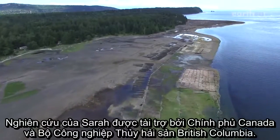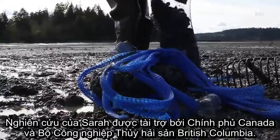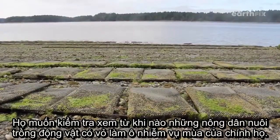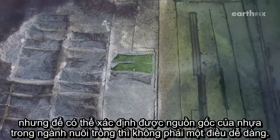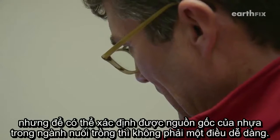Her study was funded by the Canadian government and British Columbia's shellfish aquaculture industry. They wanted to test whether shellfish farmers have been contaminating their own crop. Shellfish aquaculture uses a lot of plastic infrastructure. One of the tricky things is really trying to figure out the sources of the plastics.